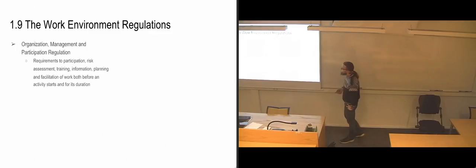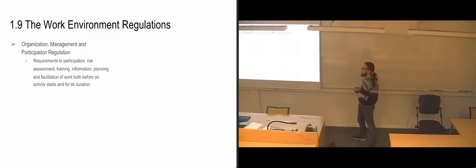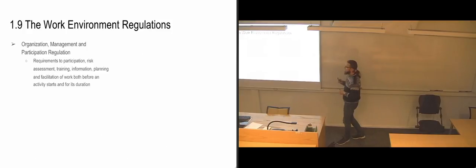So what this sort of takes into account is that you can't just send off all of the people offshore to do a job that they've never done before. You need to train them, and you need to inform them about everything that's going to be done. So they do quite a lot of training on land before they go out offshore.